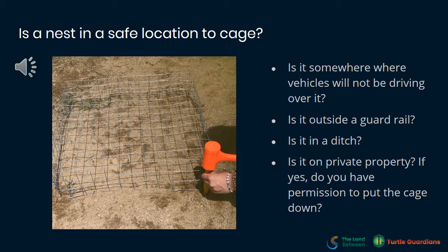At the same time, of course, we don't want to leave the nest there then because then the eggs can also be driven over by a vehicle. So in that case, we're going to remove the eggs by digging them up and then incubating them at a START location. The START staff team will be the ones to dig them up. But if it is appropriate to cage, you are able to install a nest cage that you have made yourself based on the guidelines that we've shown in the previous 2 videos.